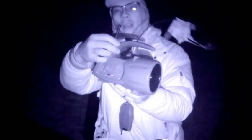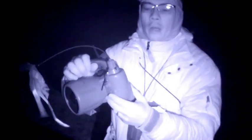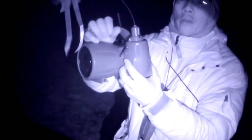So we're back here. This farm, I think I've killed two coyotes already on this farm. We haven't hunted here in a while. So I've got my Coyote GC500. This has a new 80-400.